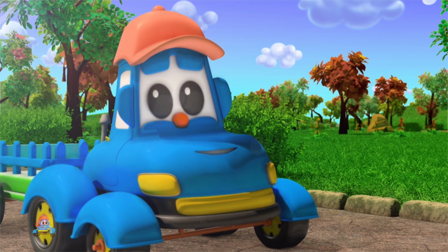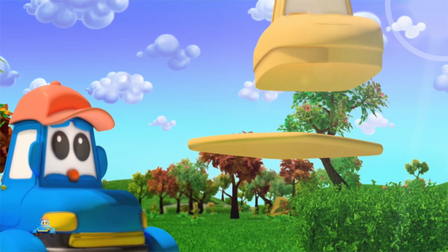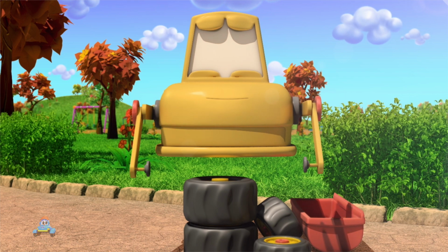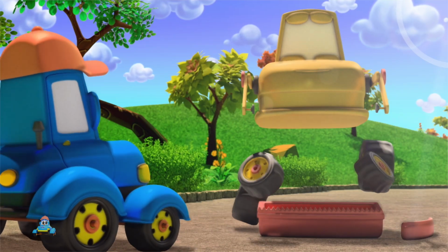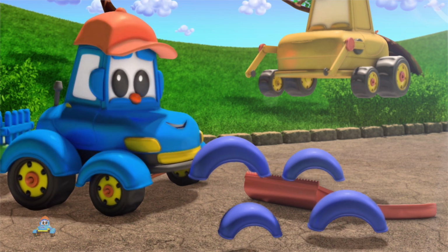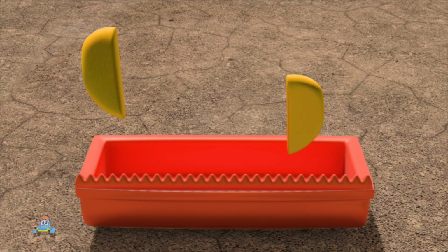We will have to build a bulldozer. Let's start with the chassis. Add the body of the bulldozer. Now add the push frames on either side. What should we add next, Hector? Oh yes! 2 wheels on either side. Do you know what these are called? These are the wings. Oh! The mirrors on both sides.